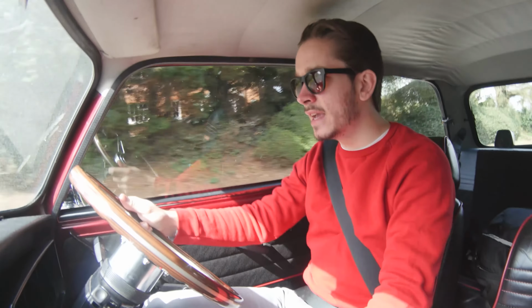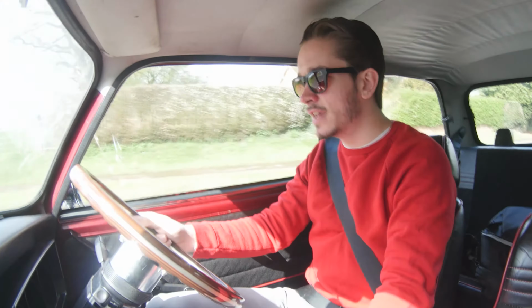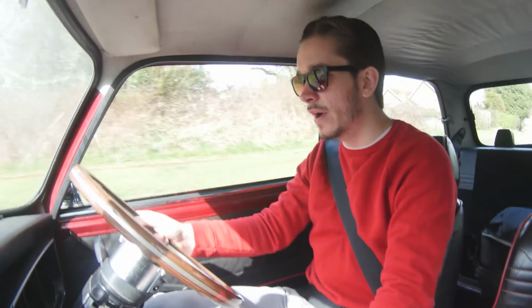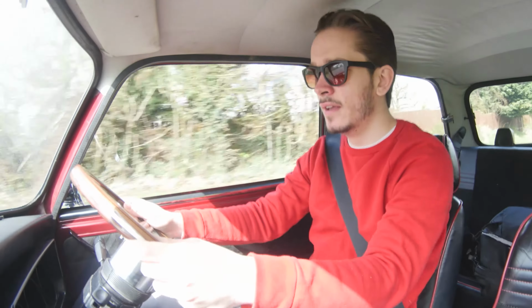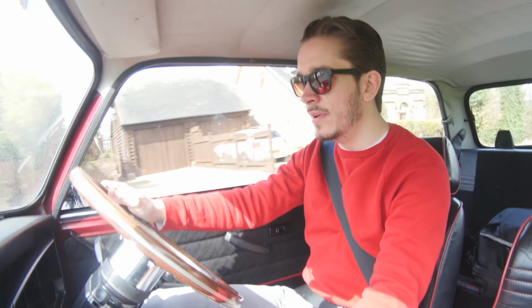I've got to remember how to get back here. Right now I don't have any phone signal, so I don't know how to get back. I could have kind of just drove out to the middle of nowhere, but that's what this kind of car is all about. Just having a good time, having a bit of fun, all within the legal limits as well.